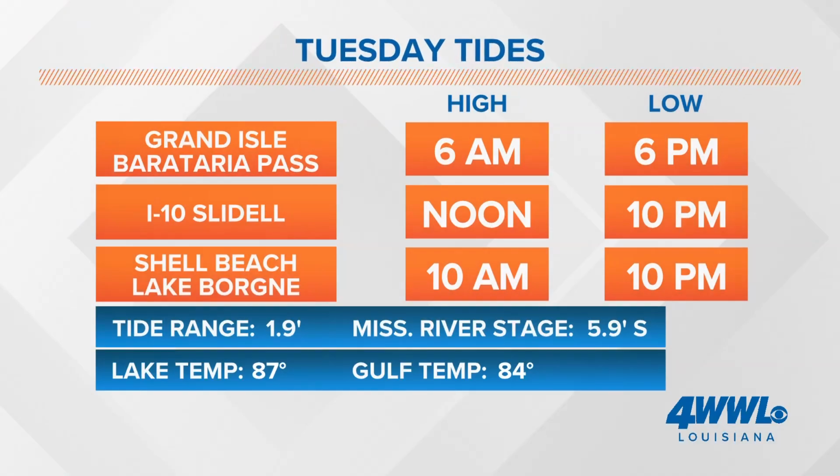High tide's going to happen through the rest of the morning, and your low tide will happen as we head into this evening.